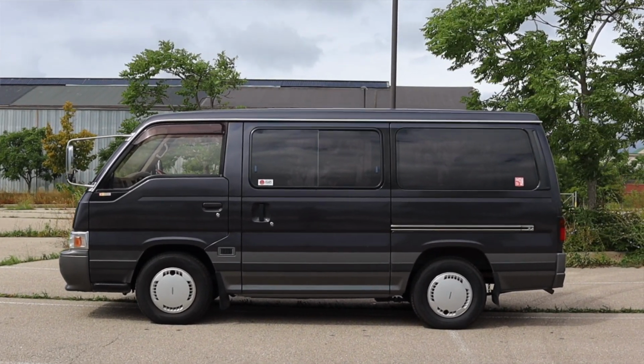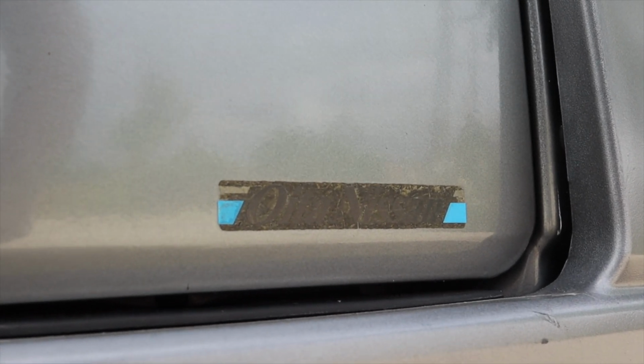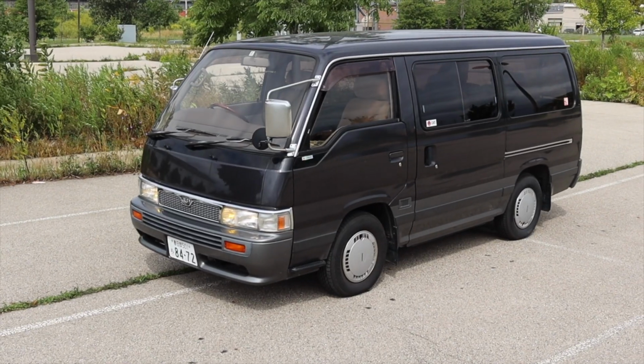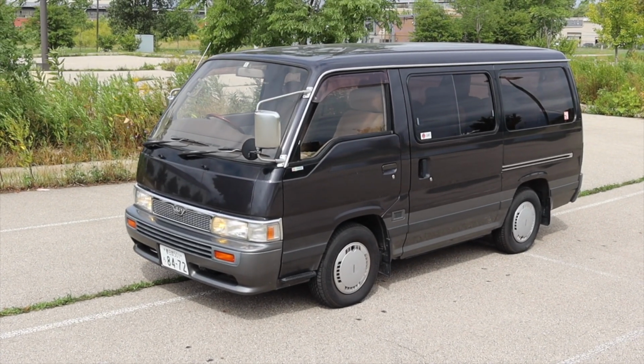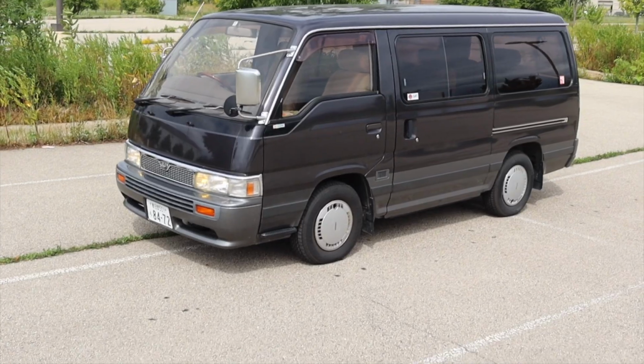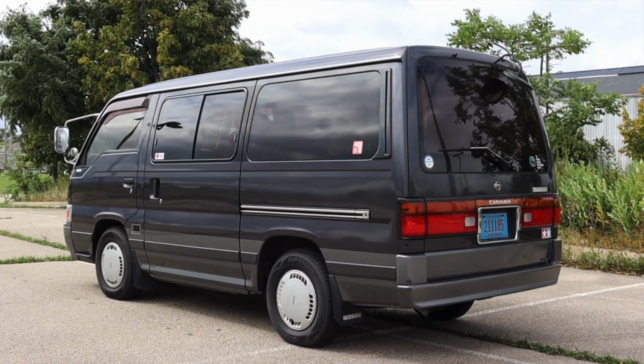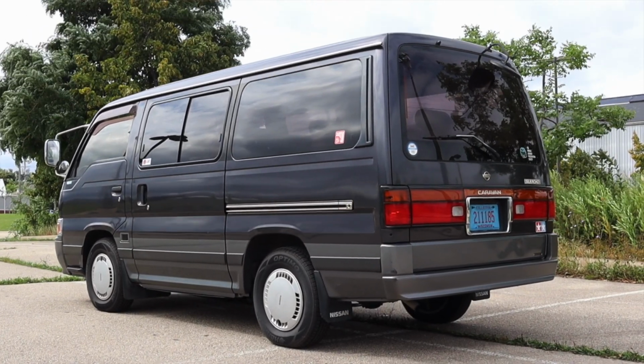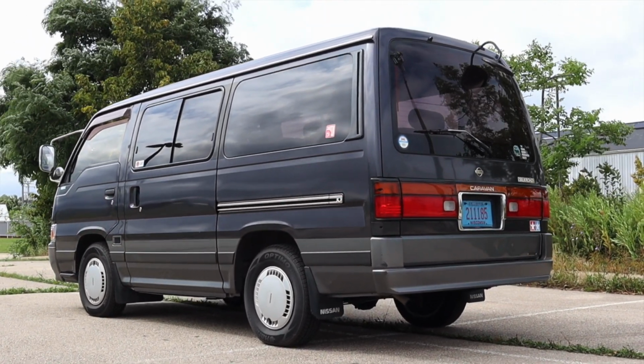But I mean, just look at the usability of this thing. The back is so awesome and comfortable. It's a manual, it's a diesel, something we didn't get much of here in the States, even when we did get manual minivans. I don't know. This to me is something super cool, and it's just really cool to dive into somewhat of a time capsule of an era that I never experienced.